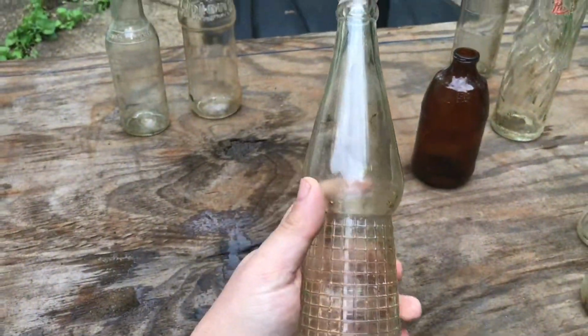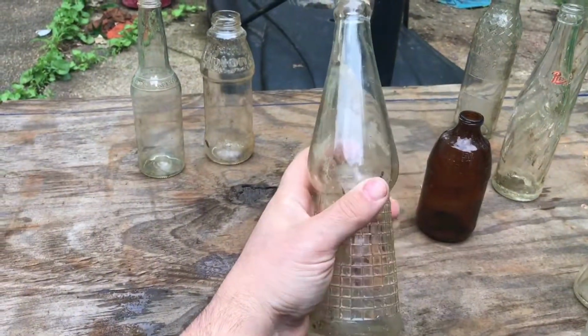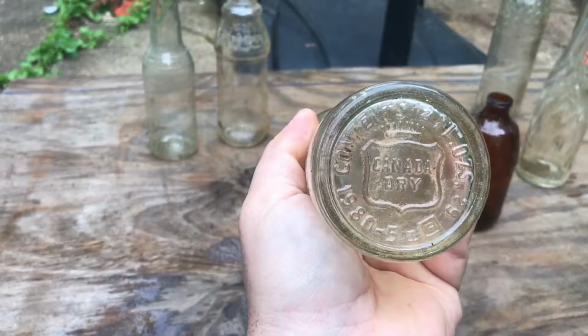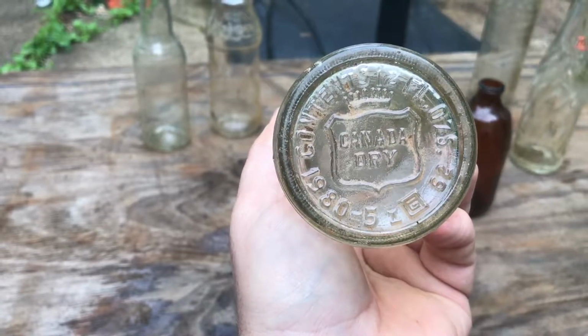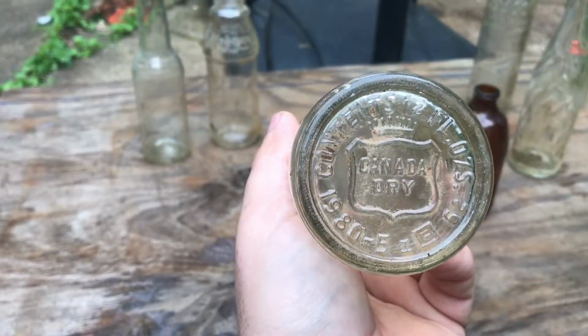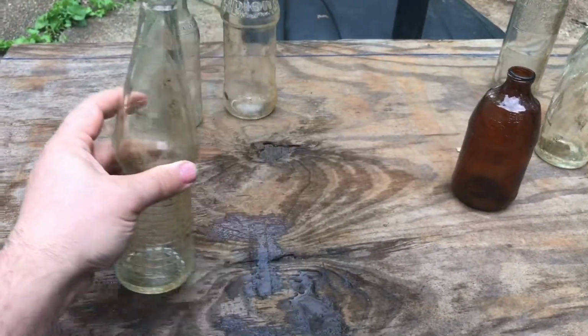Now, I looked up the pattern of this bottle right here, and as far as I know, because on the bottom it says Canada Dry 1980, and it has a -5. So I think this used to be a Canada Dry bottle.